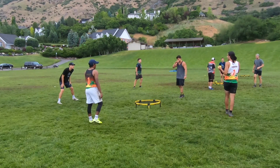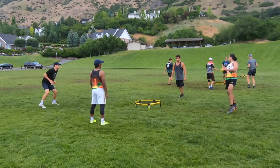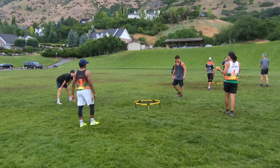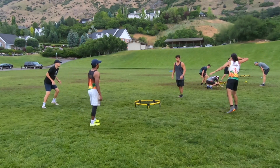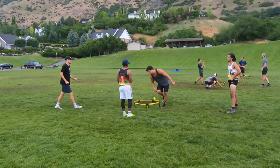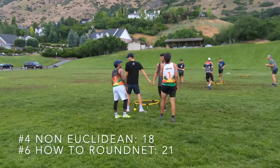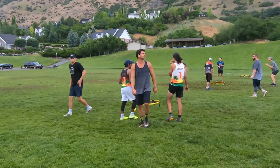18-20. Dan goes for a right-hand serve, catches a little bit of the pocket, and catches the back pocket. That's game. 21-18, Ryder and Preston versus Rahul and Dan. That was a great game.